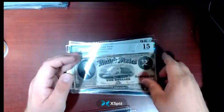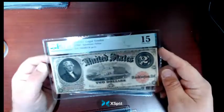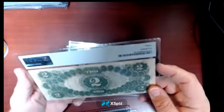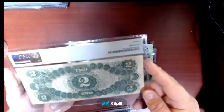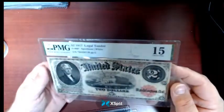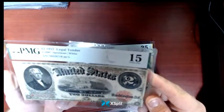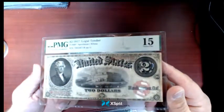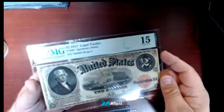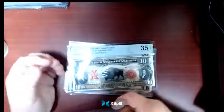Here's a 1917 star FR60 and fine 15. The note has the eye appeal of a VF20 or a 25 note, so should be an easy sell as a fine 15. There's no real major ink breaks on the note and nothing distracting, so I don't understand why it wasn't a VF20, but it is what it is, and you just take it and go.